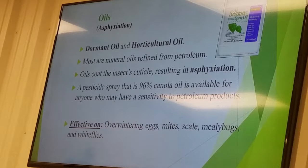But again, it's a contact-only material. If you don't get it on the critter, then you didn't control the critter. That's why thorough coverage is so essential on these products. Also, if you're using an oil, you're going to mix it with water. Well, the oil and water mix very well. No, they don't. So you've got to continuously agitate the spray mixture so it doesn't settle out, so that you're not spraying all oil in all water or vice versa. You want to keep it mixed up so you've got an emulsion.